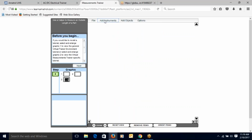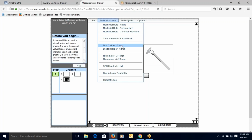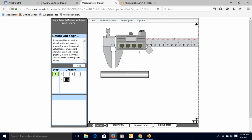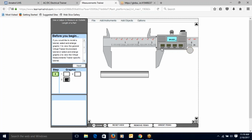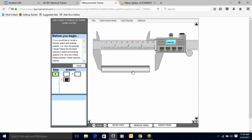Here, same thing. This is a virtual course, so I can add my object here, which is shaft number 3. I can do it with a tape measure, or ruler, digital calipers or dial calipers. I like the digital. I'm going to go easy here. So what I do, I turn this on. I would unscrew that, zero this out, and take my reading. Then I would record that reading in the data sheet provided. So this is just another example of a virtual course.